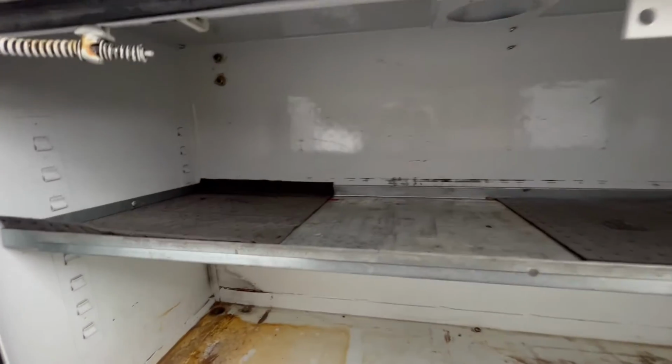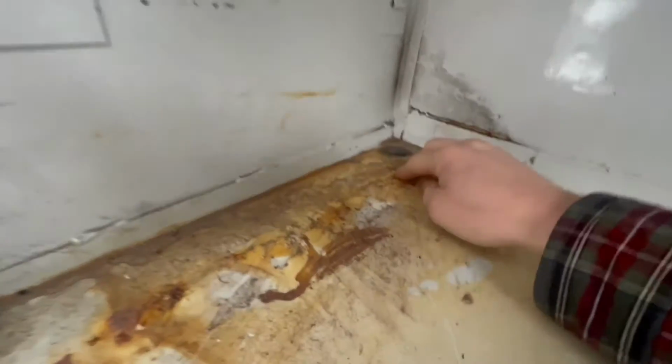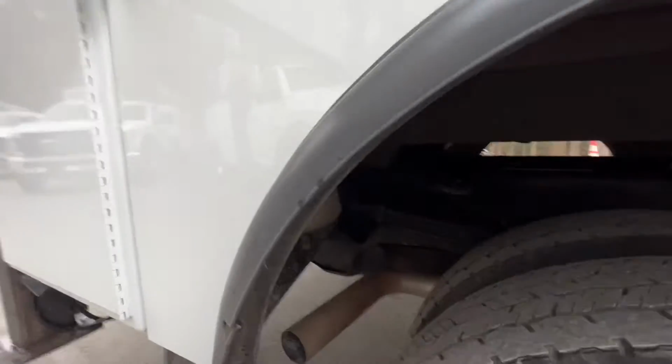Got one shelf up here. Another bin floor here. This is the only spot worth pointing out. It's solid right there, but it's buckled up just a bit.